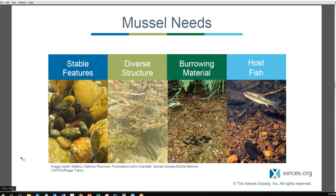And that can also come from diverse structure provided by riparian and aquatic plants. It's very common to see mussels in the bottoms of these rooted plant networks along the edges or banks of streams and lakes because, again, they provide some roughness and protection. And then mussels also rely on good burrowing material to help them, particularly to burrow up and down throughout the seasons in response to changes in flow and timing for reproduction. And then, as I mentioned, host fish are really critical. Without that special link between fish and mussels, you don't have the next generation.